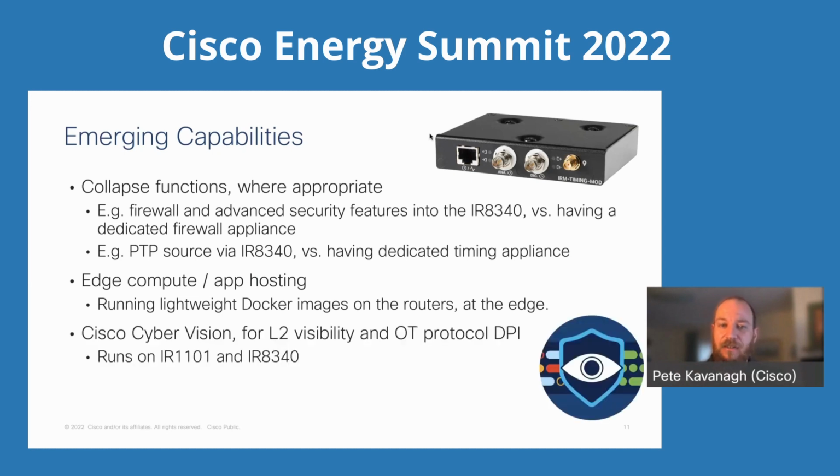Security is key, and our Cisco CyberVision products give us the layer 2 visibility and specifically a bunch of extra work around OT protocol deep packet inspection like SCADA and Modbus and other things like that. This runs natively on the 1101 and 8340 in the edge compute footprint, and really gives you that enhanced visibility at the protocol level in terms of what's going on. So that's an emerging capability that customers really like to see.